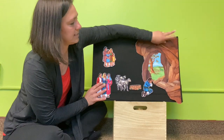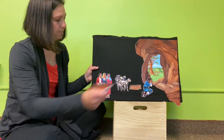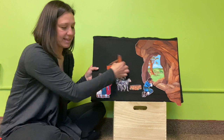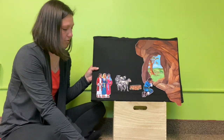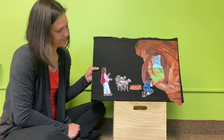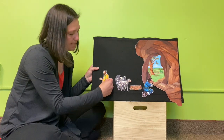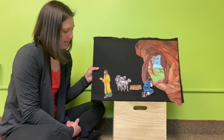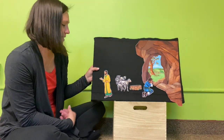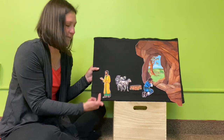And there are other things besides caves too. There are boats. I wonder what story the boat has to do with. And of course, there is Jesus. You know, sometimes the men would have a name, and other times that same man will have a different name. So maybe in this picture, this is Joseph, and maybe another time he's Paul.